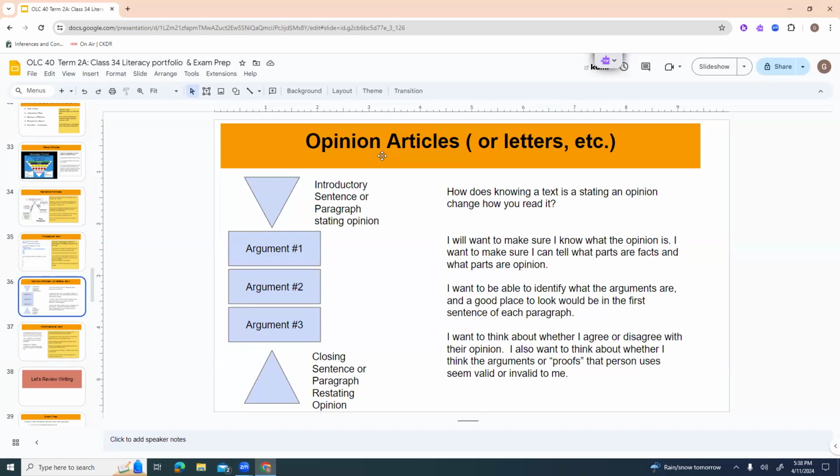I would also want to identify where the arguments are. A good place to look would be the first sentence of each paragraph if it's in paragraphs, right? I also want to think about whether I agree or disagree with their opinion. And I would want to think about whether I think their arguments or their proofs seem valid or invalid to me as a reader. Okay.